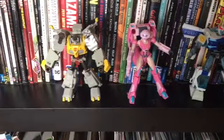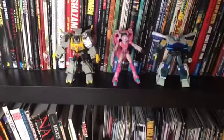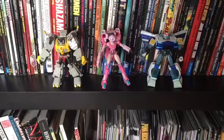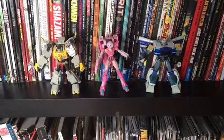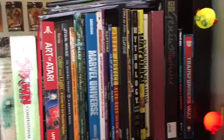RC. And then Grimlock. The thing I like about these kid lines is they make the robots all the same size, so they fit in the same packaging. But Grimlock should be like twice the size of all these guys. So it kind of bothers me, but what are you going to do? It's a kid's line.